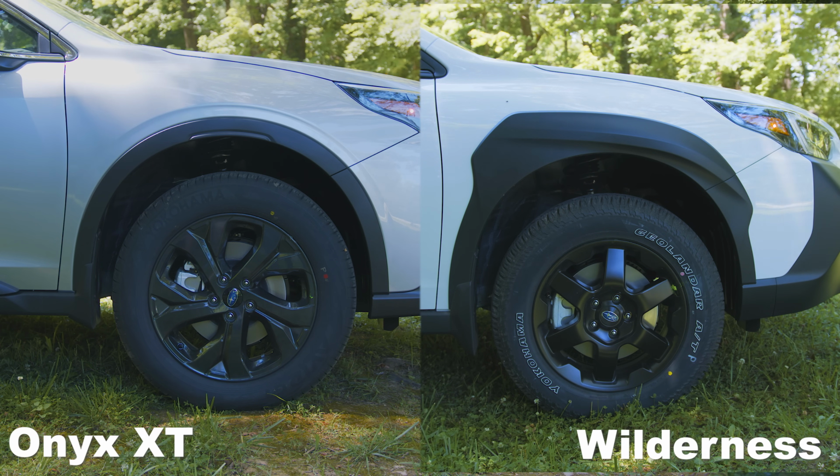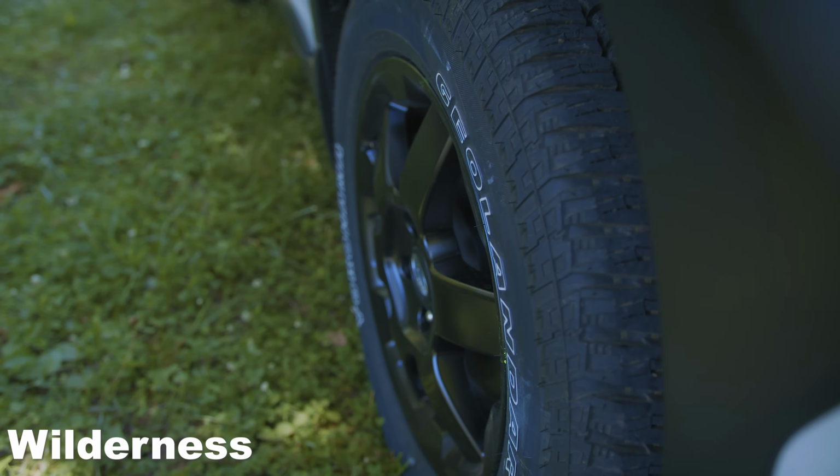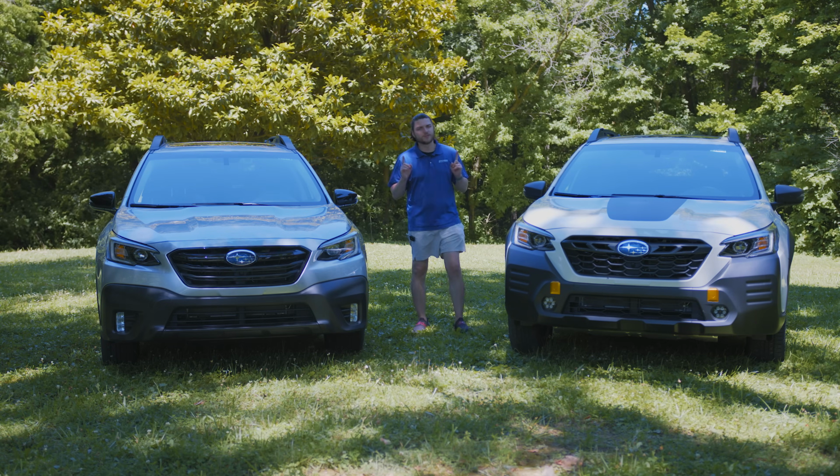So definitely a little bit of a visual difference there. The matte black wheels are rugged and exclusive to the Wilderness here. If we keep moving back, you'll notice there's no badging here on the Onyx, but you do have the Subaru Wilderness badge over on the Wilderness itself.